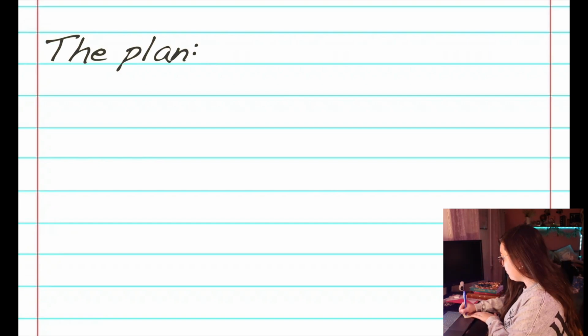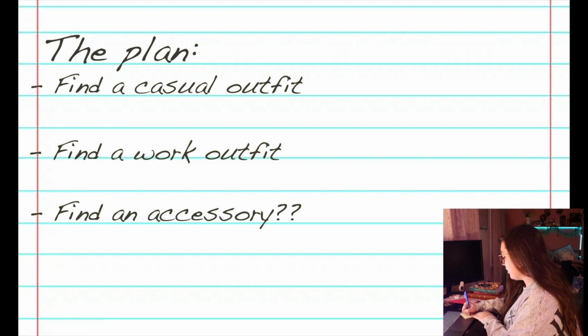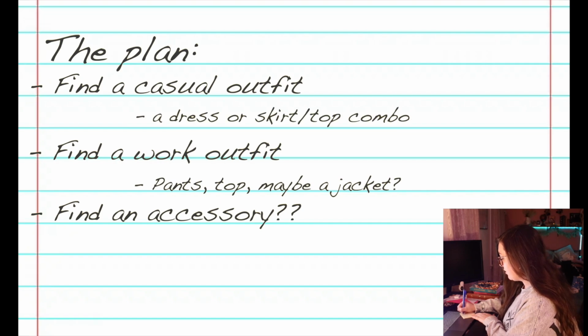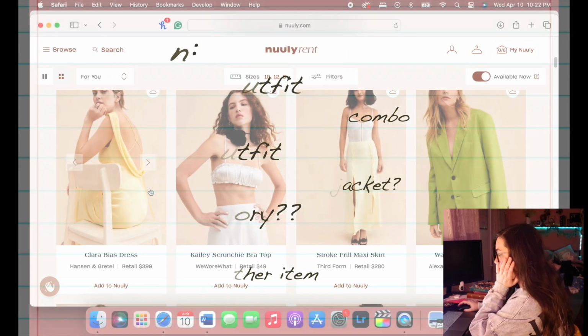So I want to give this a fair shake. I think what I want to do is get a casual outfit, a work outfit, and then maybe an accessory or so. I would like to do a full outfit for work, so pants, top, maybe a jacket. Then I would like a dress or a skirt and shirt combo for the casual outfit, and then whatever accessory I'm thinking. So with that in mind, let's dive in.